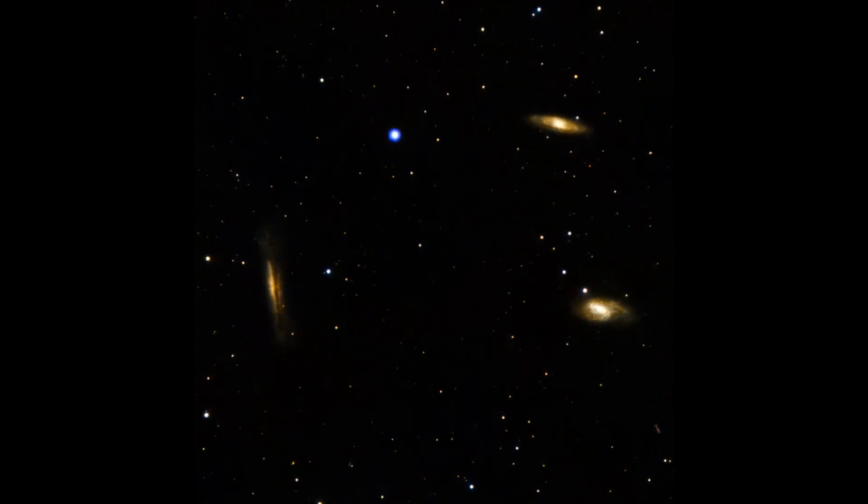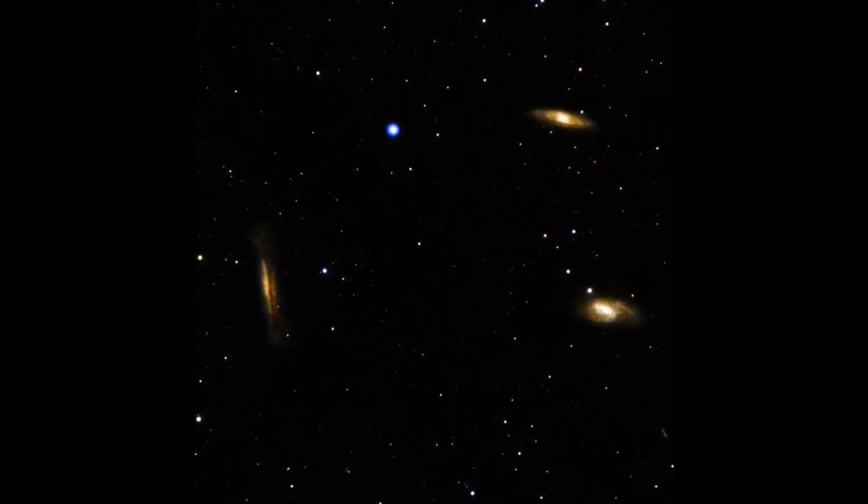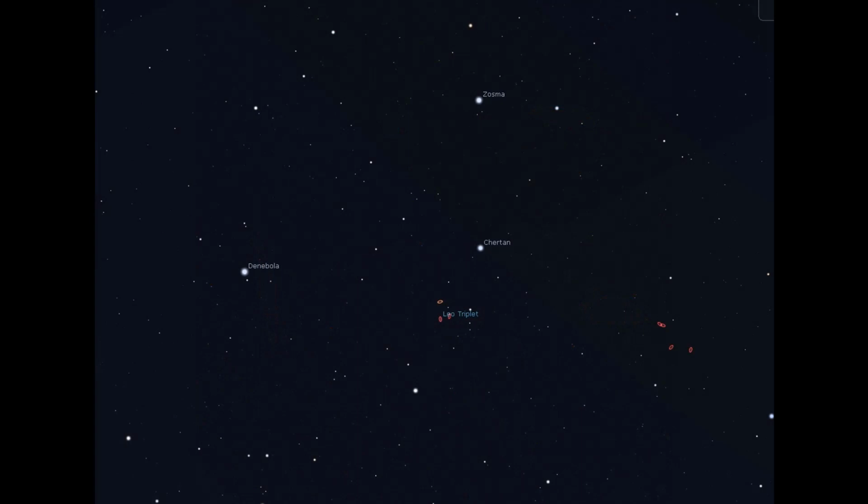To spot M66, start at Denebola, the star that represents the tail of the lion. Sweep west 8.5 degrees until you come to the magnitude 3.3 star Chertan. Just over 2 degrees south of Chertan is a magnitude 5.3 star. From this star, sweep 3/4 of a degree east to a magnitude 7 star, and then nudge your telescope half a degree southeast and you'll spot M66.